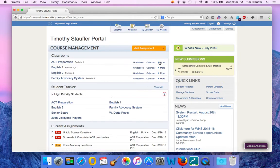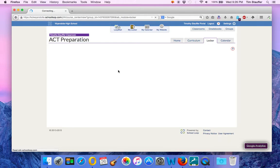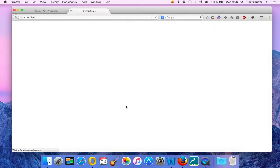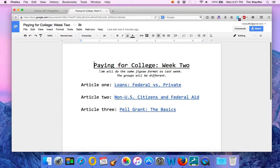I'll click on the locker, my ACT prep, and it will take me to a link here that I'm looking for on the locker. It's Paying for College Week 2. And when you click on this, it's going to take you to a Google Doc that I've created. And on that Google Doc, it's pretty simple. It's got 3 links. Now you can see here it's Paying for College Week 2, and we're going to use the same jigsaw format as last week.